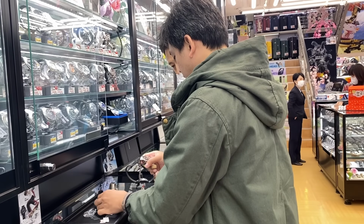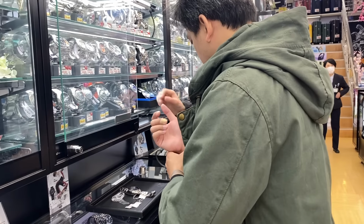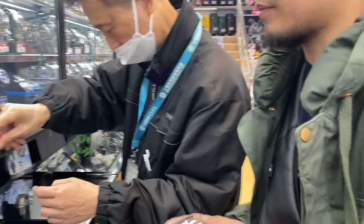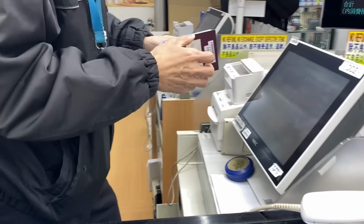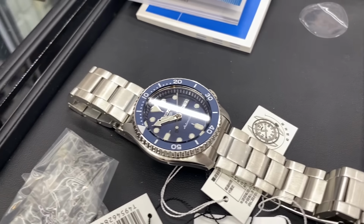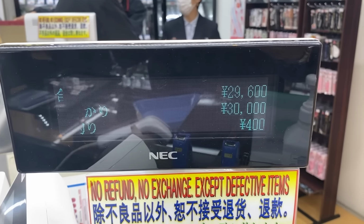And I just realized now that the 29,600 price is the discounted price already as a foreigner because I was bringing my passport. So again, if you are going to purchase anything in Japan, make sure to bring your passport because you will have that 10% discount. This Seiko watch cost me around 29,600 yen and you can see there, there you go, 29,600 yen.